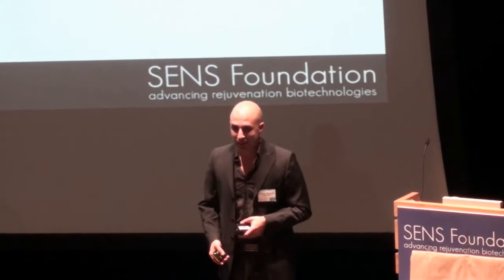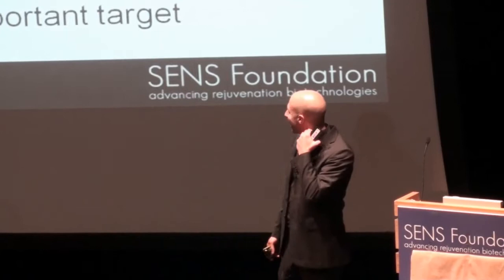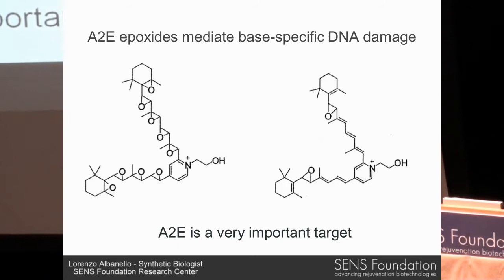It interferes with the proton pump. It has been demonstrated that RPE cell lysosomes filled with A2E have a higher pH, so all the catabolism is shut down in some way, and a lot of toxic compounds build up. It has detergent-like properties, because it's amphiphilic, so it disrupts lysosomal membranes, and it's photosensitive. That's the most important thing, because what eyes do is capture light, and light, especially blue light, is very toxic; it forms epoxides, and the epoxides are mutagenic. That's why A2E is our main enemy for this disease.